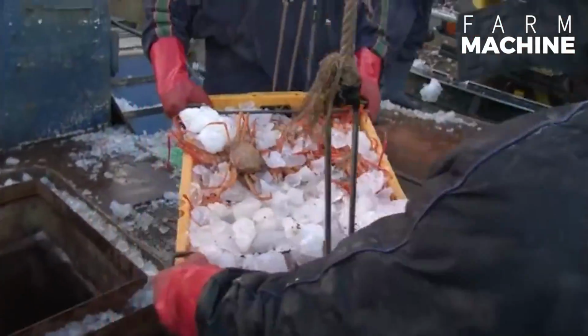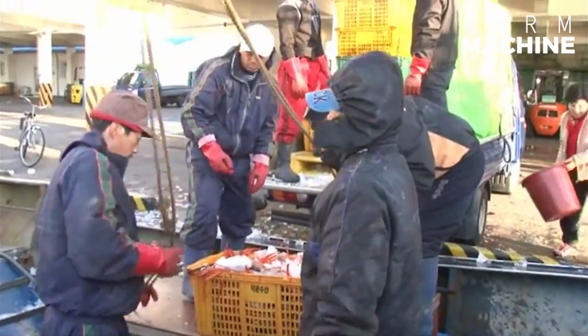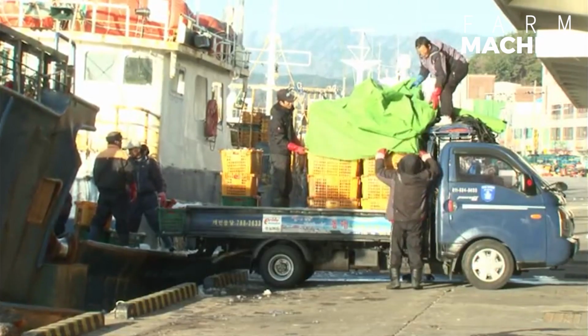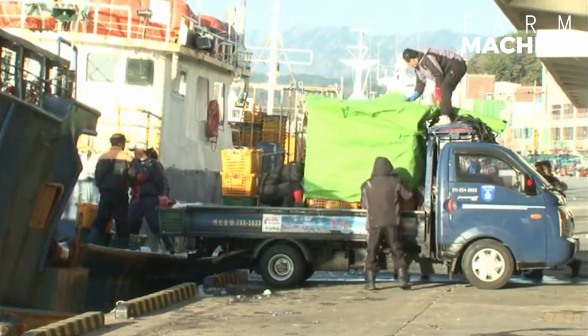The journey begins as red snow crabs are brought to the factory from fishing boats or fish farms. These crustaceans are carefully transported to ensure their freshness remains intact.